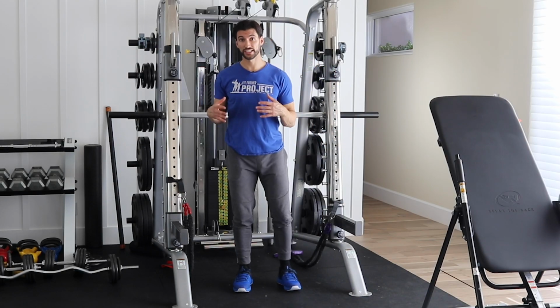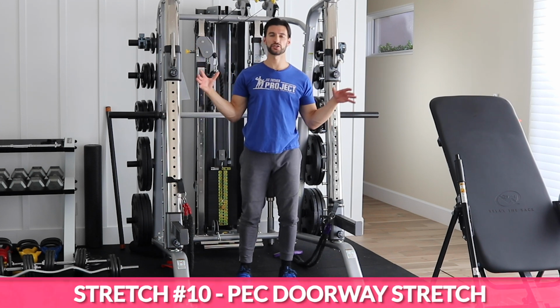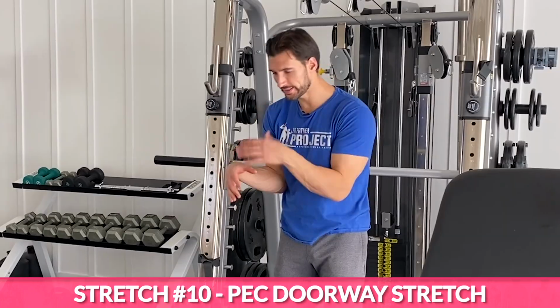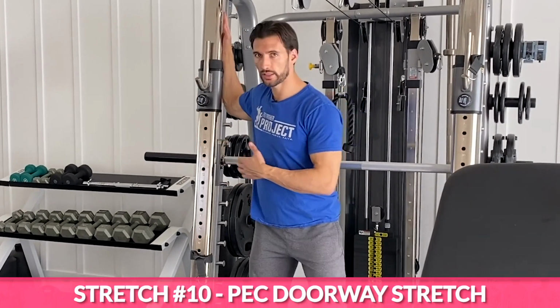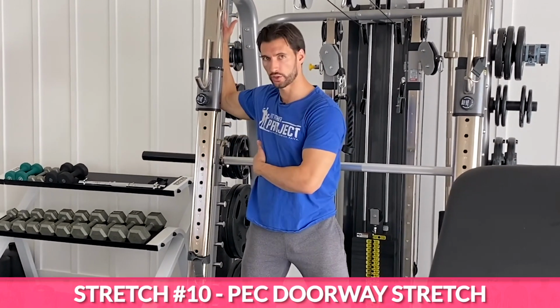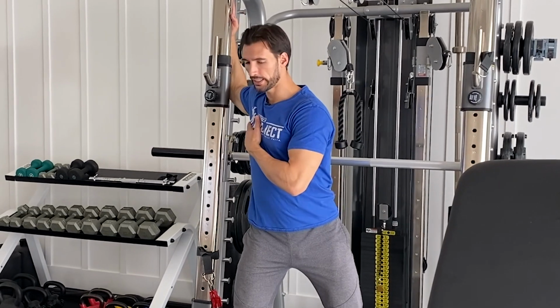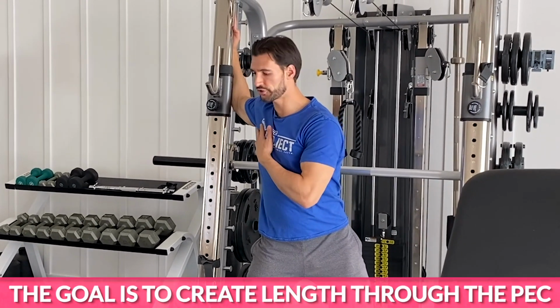Final stretch, which I think is very important, is a pec stretch, stretching this area of the body, because so many of us, because we are on computers, we're tight, we're hunched over like this, it gets tight, so we want to open this up. One way to do that is a classic pec doorway stretch, where our arm is kind of fixed here. It could be at a doorway, it could be on an exercise machine like this. I'm anchoring and I'm creating length. I'm just pulling through here, feeling that stretch in the pec.